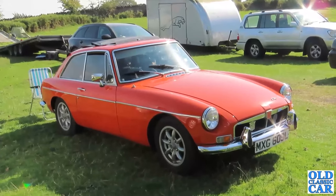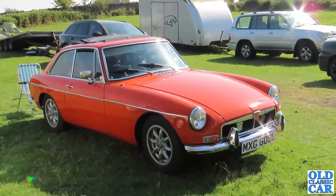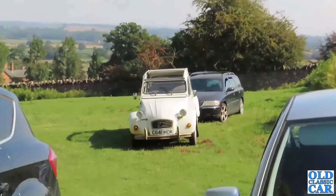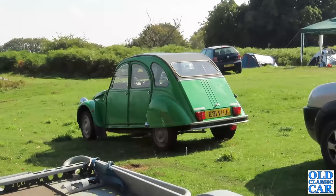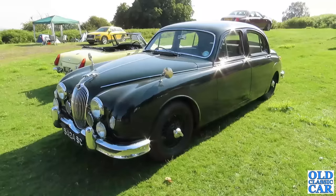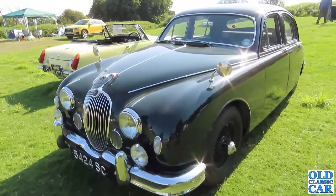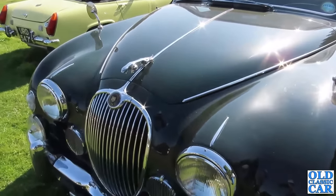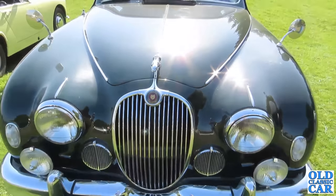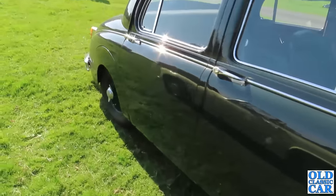It's always worth having a troll around the parking areas just in case there is something interesting, like this MGB GT. And over there, a Citroen 2CV. And another 2CV. And look at this one, a Mark 1 Jaguar Saloon of the 1950s. What a glorious car that is, British Racing Green, 2.4 litre. Had the choice of this or a 3.4. What a beautiful car this is.